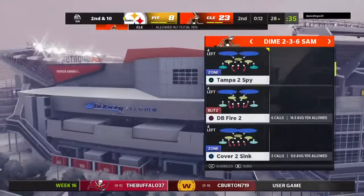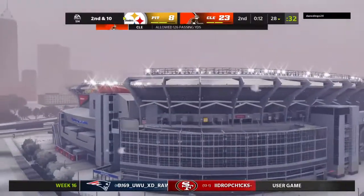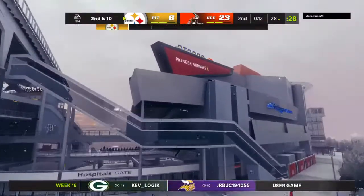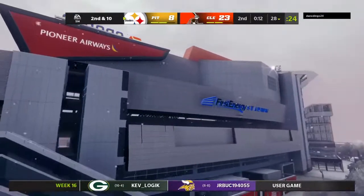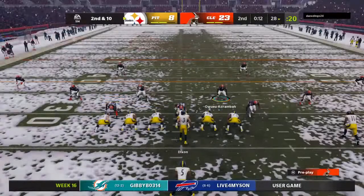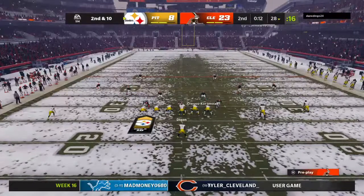Early on, the running game's been working well, and the offensive line has been pleased by that. The thought process there, catch those safeties creeping up, trying to help against the running game. They tried to hit them over the top, unsuccessfully. An incomplete pass on 1st down. That leads to a 2nd and 10.